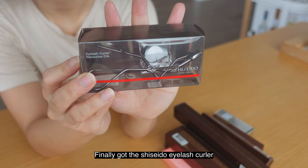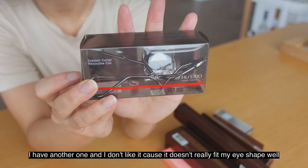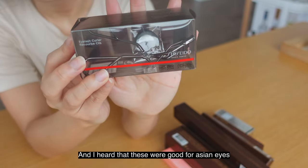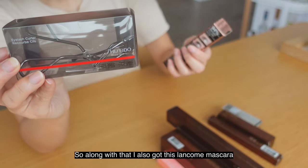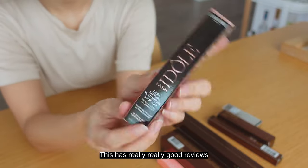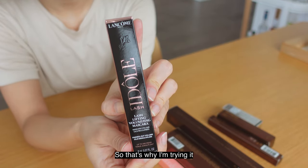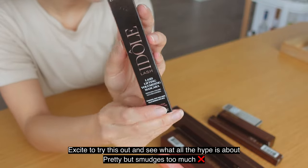Finally, got the Shiseido eyelash curler. I have another one and I don't like it because it doesn't really fit my eye shape well. And I heard that these were good for Asian eyes, so I'm going to try that. Along with that, I also got this Lancome mascara. This has really, really good reviews, so that's why I'm trying it. I'm excited to try this out and see what all the hype is about.